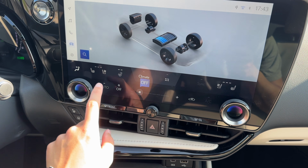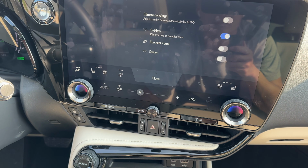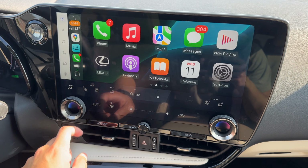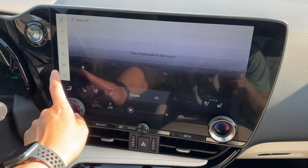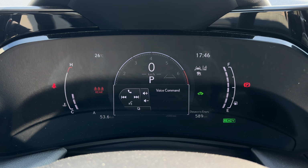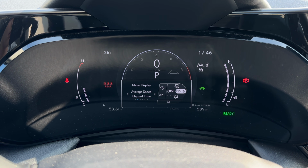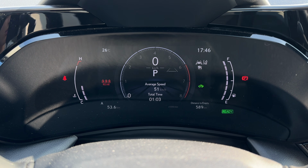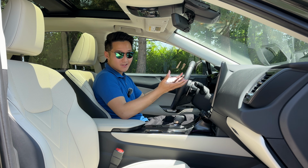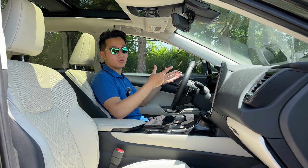But the 7-inch cluster, I think Lexus should have upgraded to the 12-inch unit that they use for most of their other models, especially for this trim because it has the touchpad steering wheel controls. When you're using the touchpad, there's a UI box that shows up in the middle of the screen, which blocks all the other information that's displayed underneath it. With the 12-inch screen, this isn't an issue because there's more screen real estate, so you can still see your information while using the touchpads. Minor complaint there, but it would be nice for this top trim to have the bigger screen.